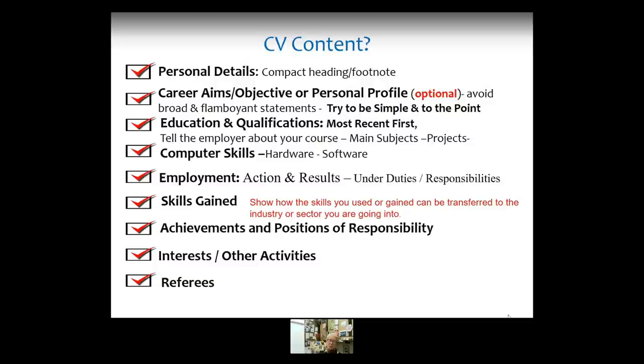Another heading which is important to put in is your computer skills. So maybe any hardware, software packages, any languages, or if you're teaching yourself some software packages. Then you'll move on to your employment. And your employment should always, I suppose, be action result orientated. And you would put that under your duties and responsibilities. So you're saying where you worked and what you did. Back again, which I mentioned earlier on, was your skills gained.